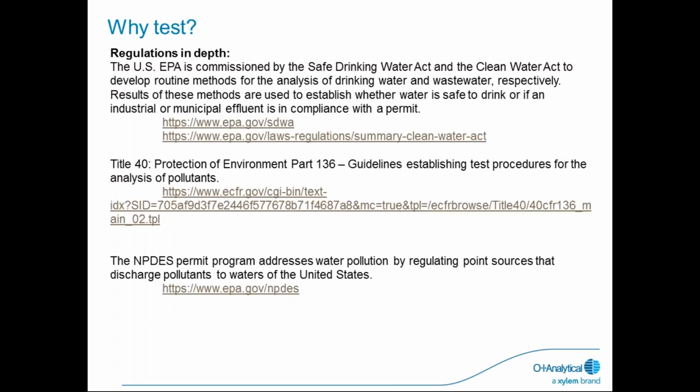So why test? So I'm going to cover some regulations here that we have in the United States. US EPA drives a lot of that with the Safe Drinking Water Act and Clean Water Act. There's also the Title 40 Protection of Environment Part 136 guidelines establishing test procedures for analysis of pollutants.